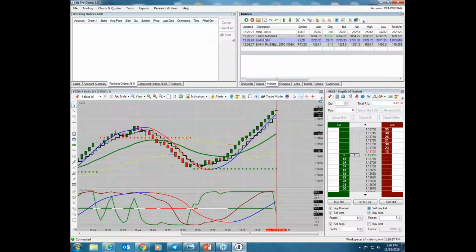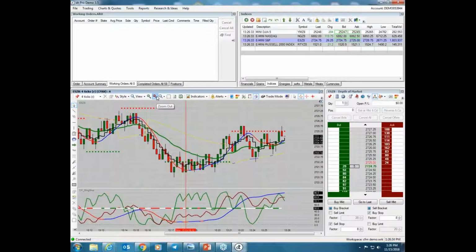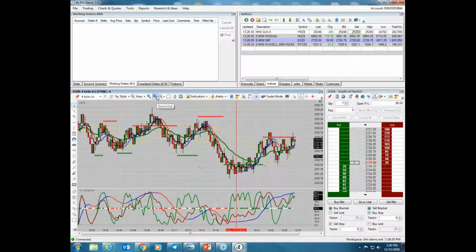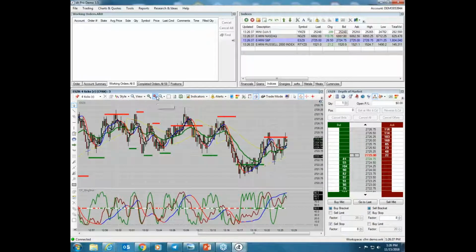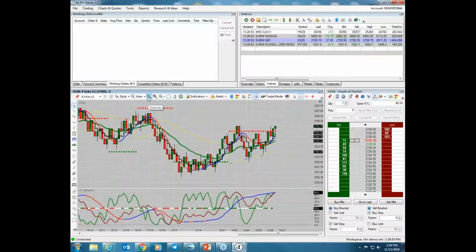Let's go to the indices. Let's try this. I'm going to stick with the S&P. Here we go. Notice the first thing I do is zoom out. As I said earlier, one clue: dynamic support and resistance side by side. That's not good market behavior if you're going to try to do this.